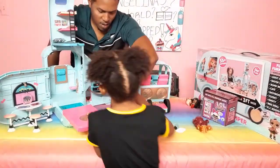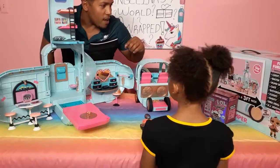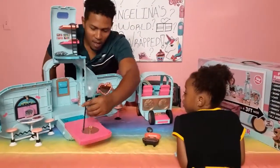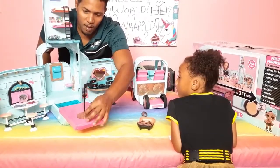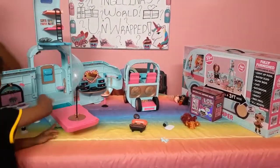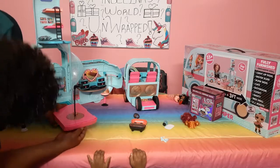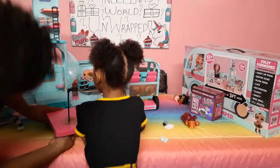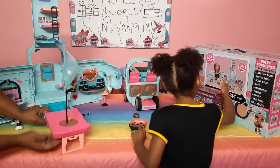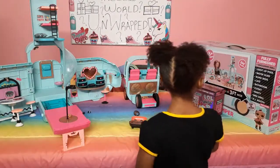We have a couple more. Okay, we'll find out in a minute where this piece goes. It'll go somewhere. But anyhow, I think it may go right there. If they want to go up. Yeah. Oh, and I think this also comes out at the bottom here. Yeah. What's in here? Even more for the LOL girls? Wow. Watch out. Show them. This is how far it comes out. The stage. Look at that. Look at the stage. All right, Angelina, let's see.